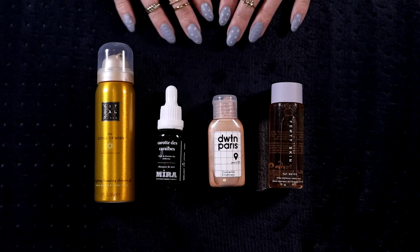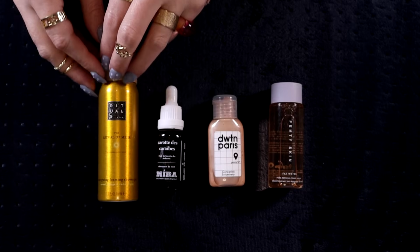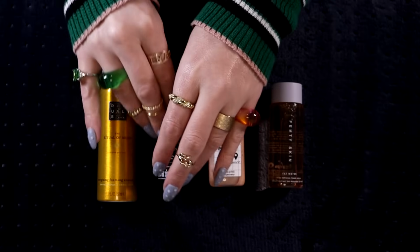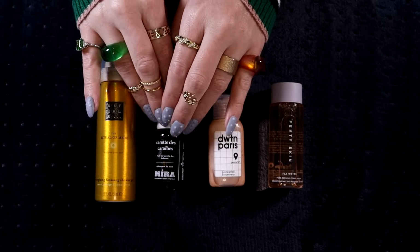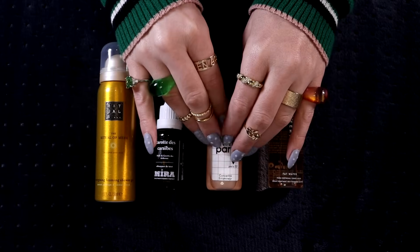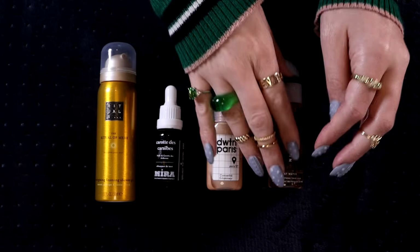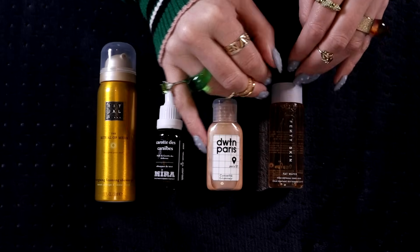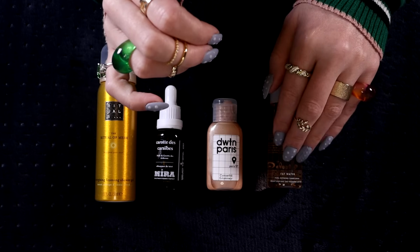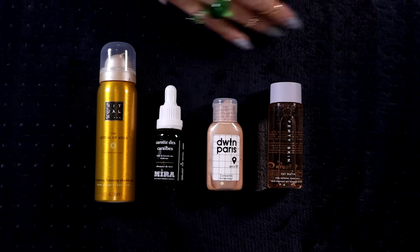Okay, so what is the most interesting to you guys? Is it number one for Glossybox with the foam? Is it number two, Blissim with the Mira Carrot of the Caribbean oil? That's cute. Is it number three, Biotyfull Box with the watery highlighter? Is it number four, My Little Box with the Fenty Skin Toner? I think this is probably the most.